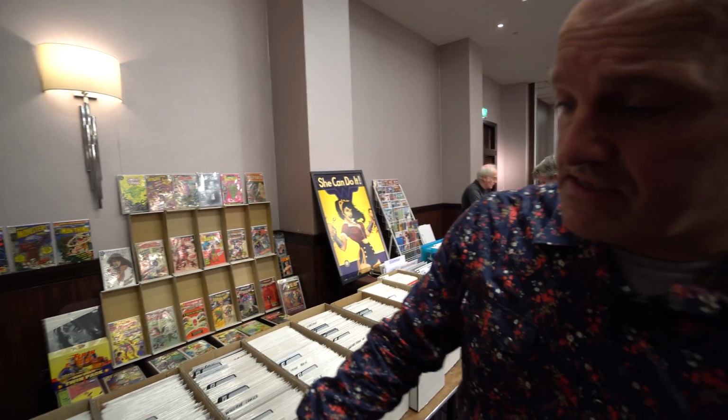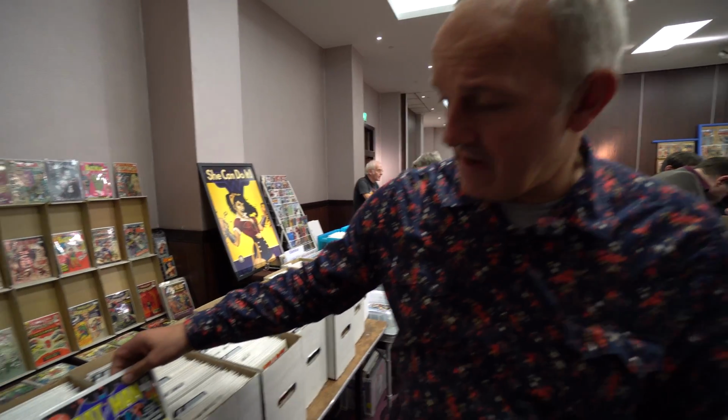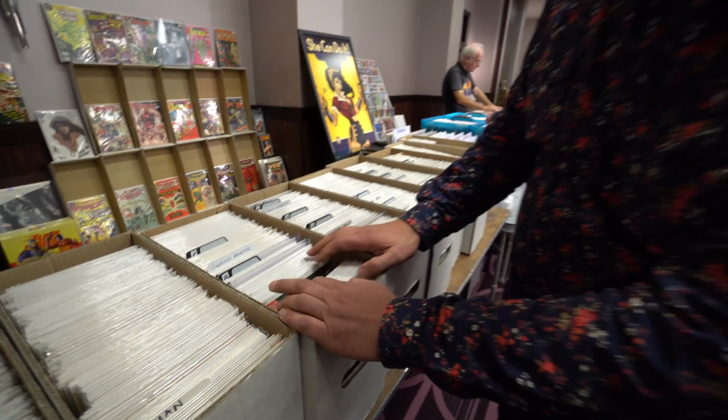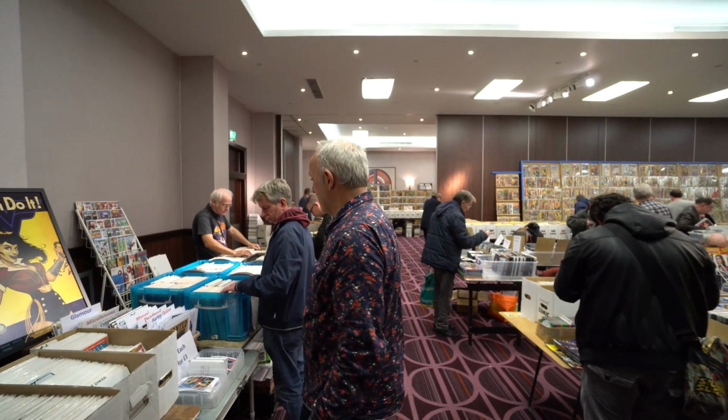So here we have another listing of A to Z, all bagged and boarded, lovely condition. And I will need to spend more time going through these. I've been through once, but once is not enough. You need more time. And the mart is open for around about 4 hours, so there's not a lot of time to get round.